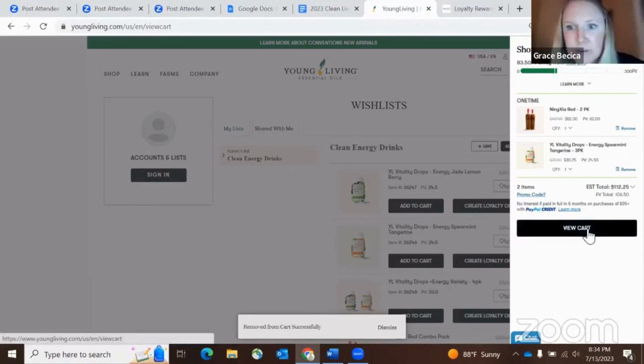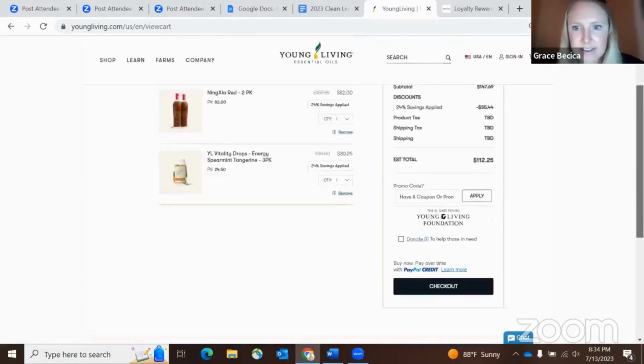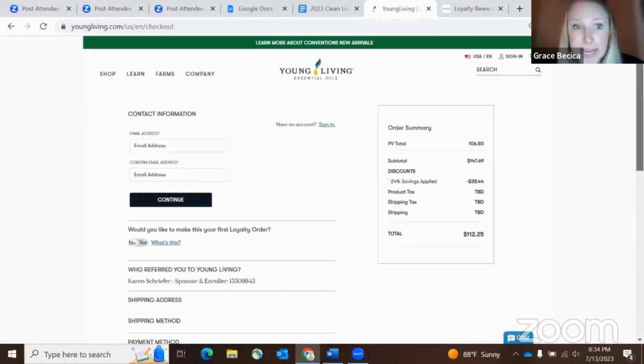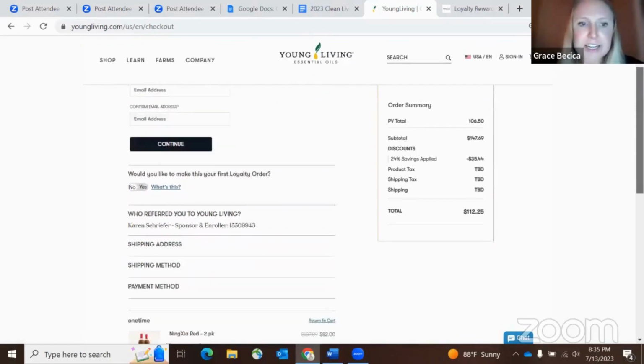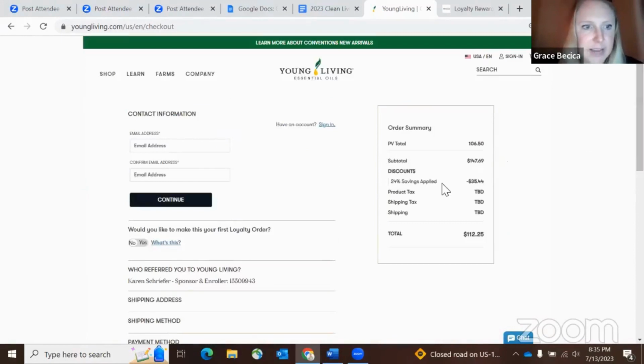Then you go to view cart, and it's easy. Your items are in there, and you check out. Right here, it could be a one-time order, or you can say yes to a loyalty order. Again, you get all those benefits, and then you just add your shipping address, shipping, payment method, and check out. You can see Karen's name there. And as we said, anyone who grabs any Ningxia will get $25 back on the already 24% discounted price.